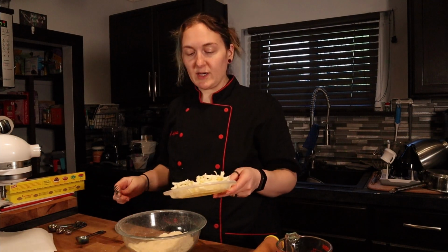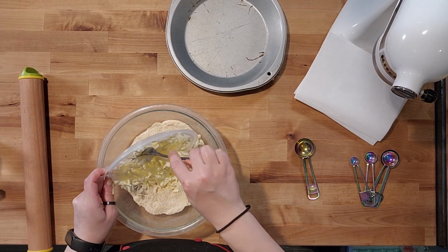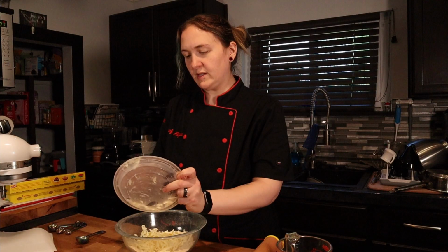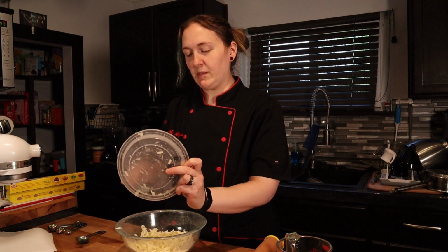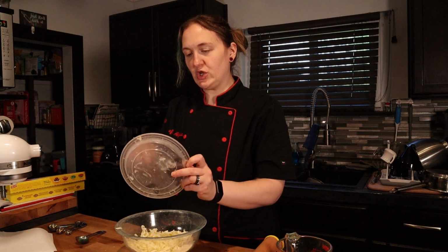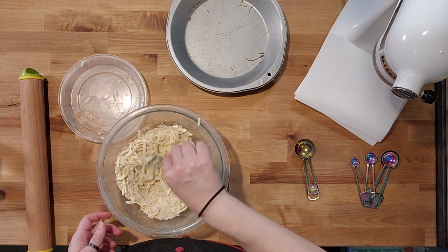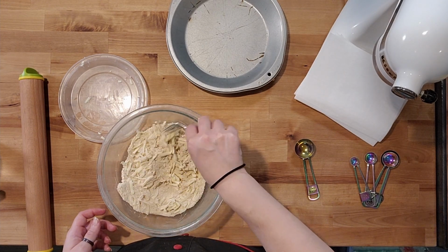Okay, our butter is chilly now, frozen. Use the fork to get it into your dry ingredients so that you don't warm it up at all. It's easier if it was hard. It's not going to stick to your plastic if it was not melty. But because it was melty, it stuck. So mix it up first. Get it kind of coated with your dry ingredients before you get in there with your fingers, all to cut down on your butter melting.